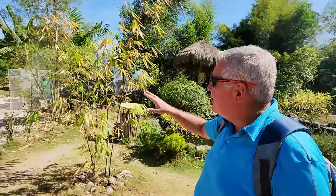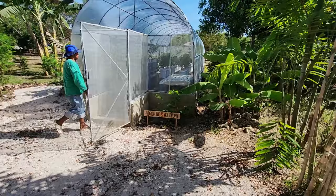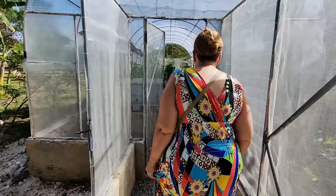But now we're heading towards, I think, the greenhouses, which are here. Can we have a quick look? Did that say tortoise? Yeah. Hydroponics and aquaponics is opening up for us. We just have a quick look. Thank you.